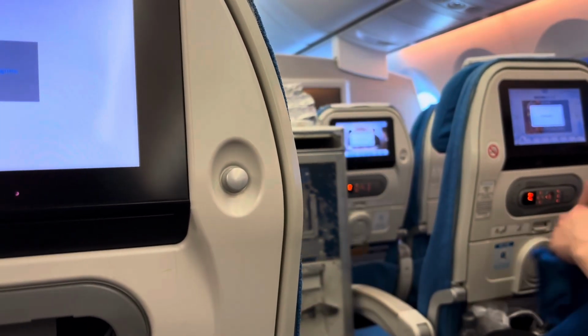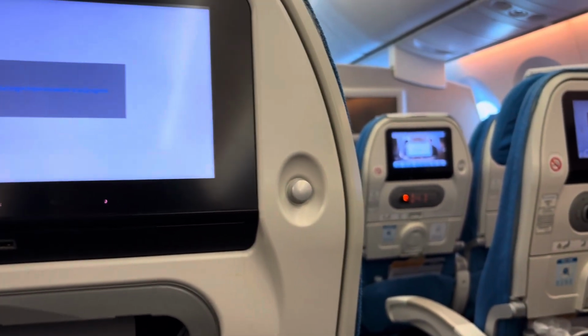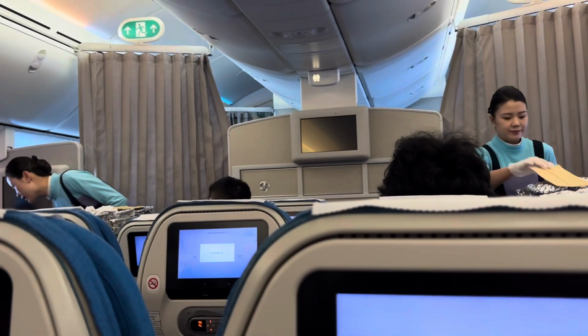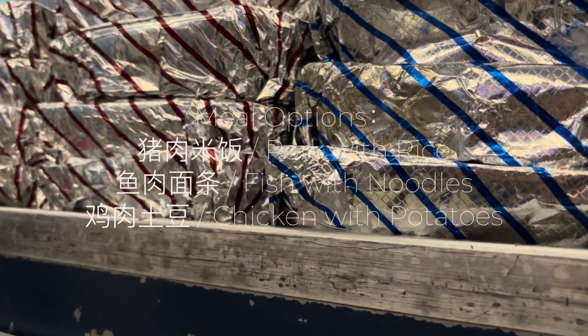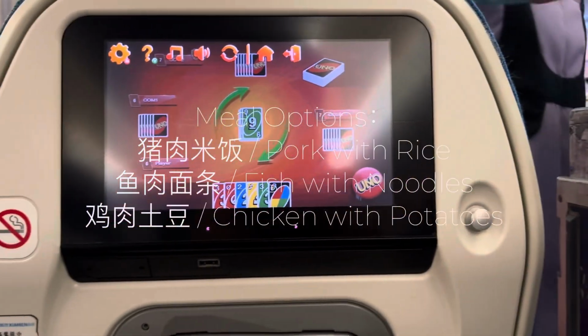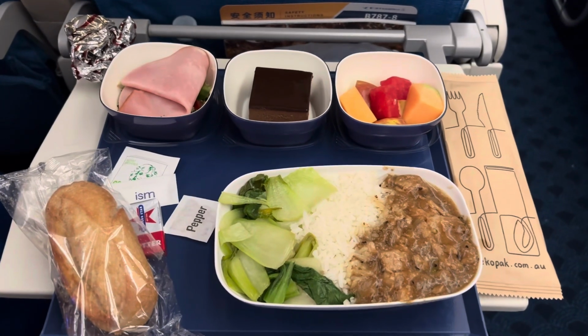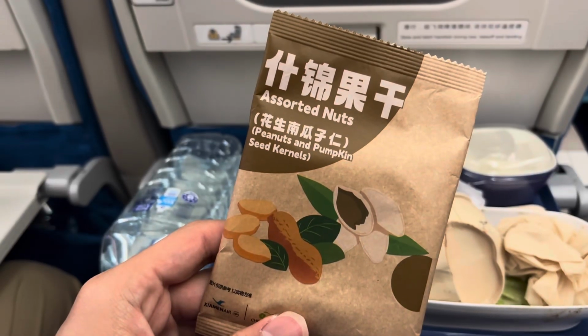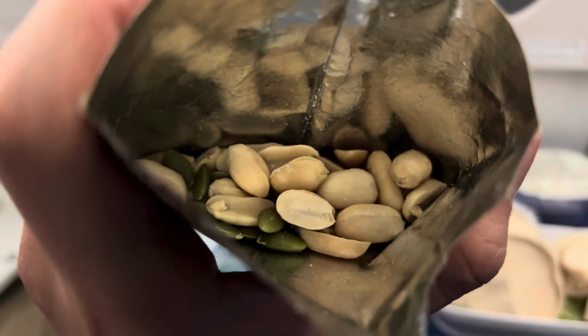The lunch service commenced shortly after when we were at cruising altitude, and today for lunch we had 3 different options. So we had the pork with rice, fish with noodles, or chicken with potatoes. And here we have the pork with rice. We were also given assorted nuts after the meal service.